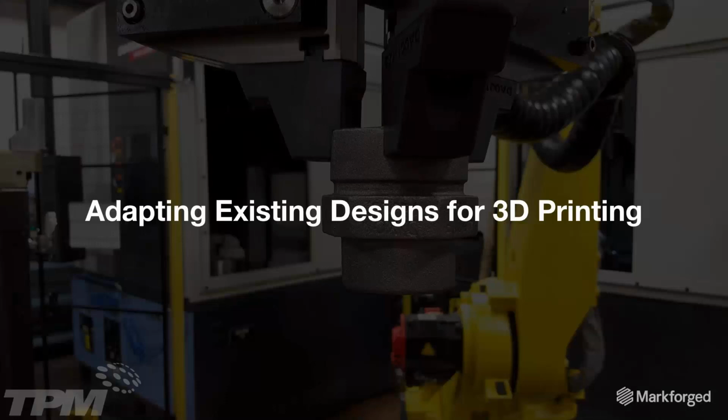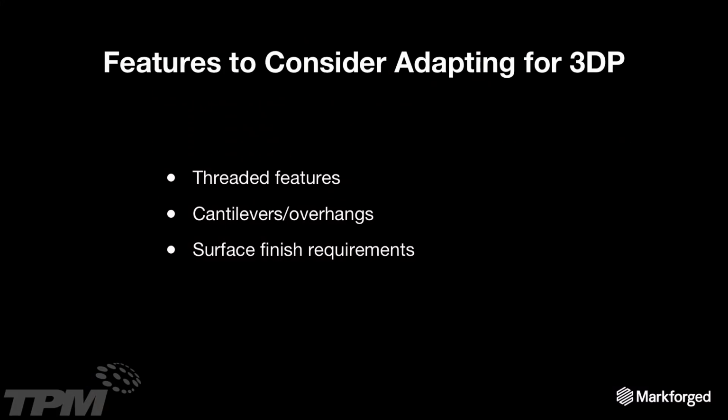So how do I adapt my existing designs for 3D printing? There's a couple of features that we can consider and that we will talk about today: threaded features, cantilevers and overhangs, as well as surface finish.